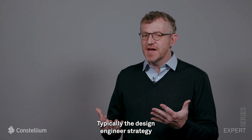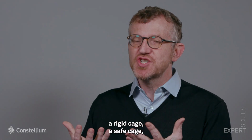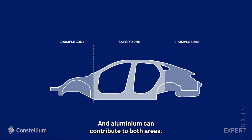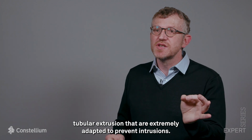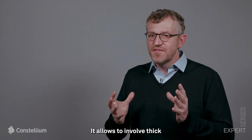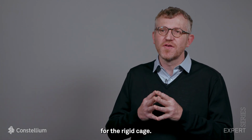Typically, the design engineer strategy to address passive safety is to organize a rigid cage, a safe cage around the passengers with some crumple zone in the front and in the rear. And aluminium can contribute to both areas. For the rigid cage, aluminium is offering some technologies like thick gauge hot forming, tubular extrusion that are extremely adapted to prevent intrusions. It allows to involve thick and strong material at the right place and to address all the objectives of the design engineer for the rigid cage.